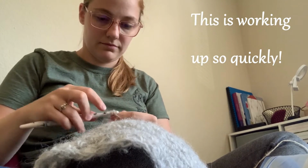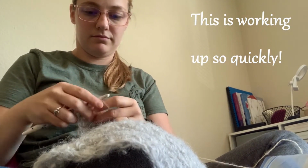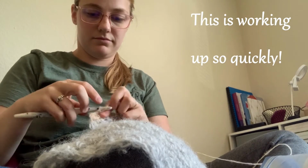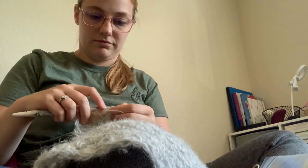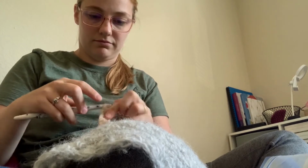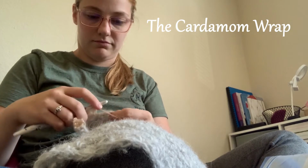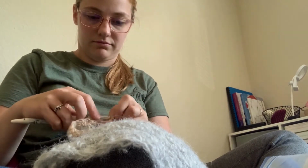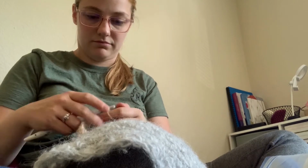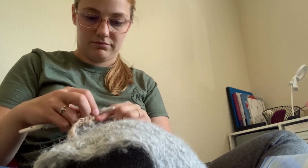Since this is the very first version of the pattern, I'll probably make some tweaks to the stitch count, row count, and color blocking after I block the wrap and use it for a little bit. Oh, that's another thing. I decided what to call this design. This is my Cardamom Wrap. I'm really loving this design though, so I think the published pattern will be pretty similar to the prototype. Stay tuned for part 2 of this design process vlog to see more about the pattern itself, including the testing period and the publishing of it.